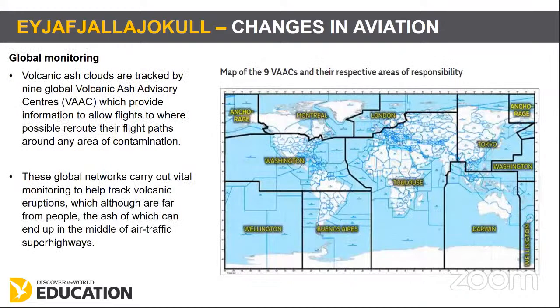Global monitoring of volcanoes is now split into 9 key sites across the globe, and you will see from this map that the Iceland volcanoes are generally monitored by the London site, and these centres provide information to the airlines based on the allowances permitted by the Civil Aviation Authority. This vital monitoring and tracking keeps the air traffic superhighways moving as much as possible, particularly in high-risk areas.